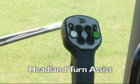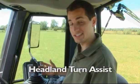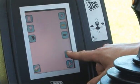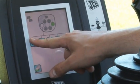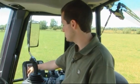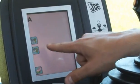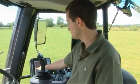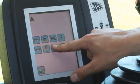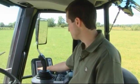One of the great things about this new tractor is the headland turn assist. So this allows us to program a sequence of functions and let the tractor play through them automatically. We've got up to 5 different sequences we can choose from. So one could be ploughing, one could be drilling, that kind of thing. And then we just simply pick the function that we want to use. So the first one could be lifting the front linkage, then we could have switch off the front PTO, and then for example we might want to operate the blue spool valve. So we can program that into our sequence as well.